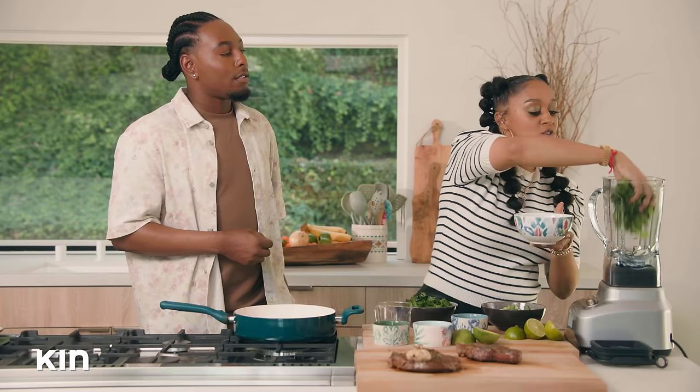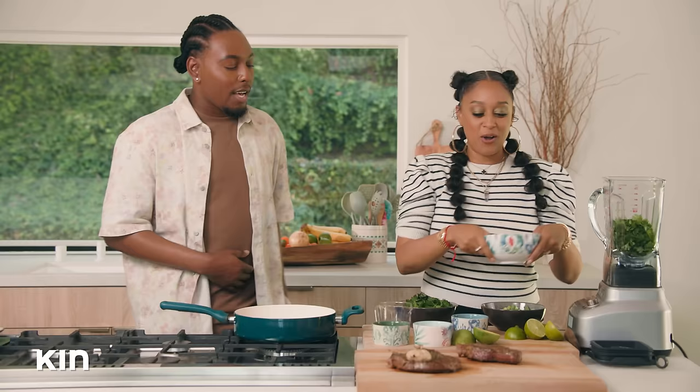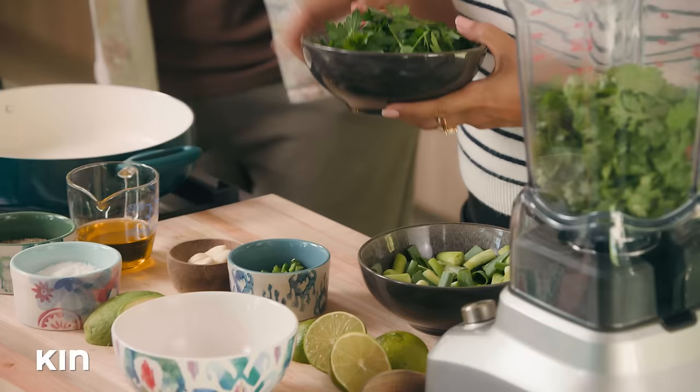Do you like cilantro? I hate it. You hate cilantro. I remember. You hate cilantro and spice. Yeah, well, I'm gonna put a whole bunch of cilantro in. It's okay. No, just kidding. If your steak is cooked well enough, I won't even need that.